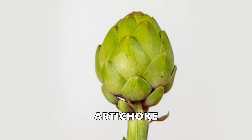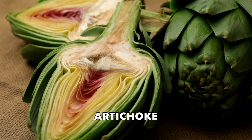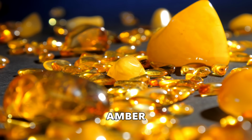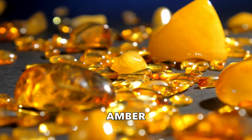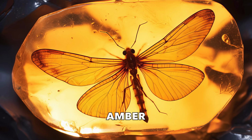Artichoke. This green vegetable has lots of layers. When we reach the center, there's a delicious heart to eat. Amber. Amber is a shiny yellow stone that's actually very old tree sap. Sometimes it even has tiny bugs inside.